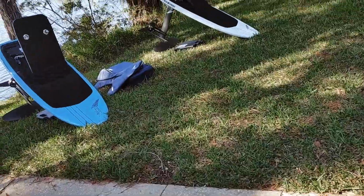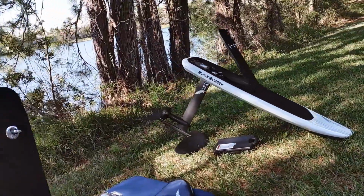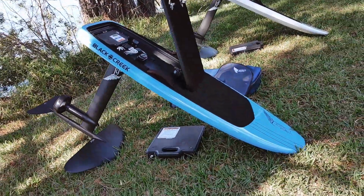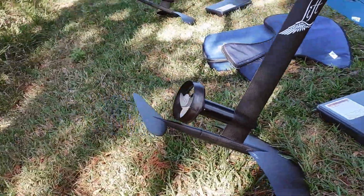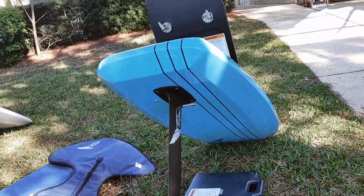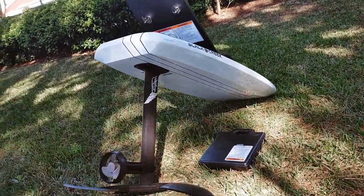And here's something I haven't seen. A hydrofoil board. It's called the E-foil. Black Creek rocking them. Look at that. Isn't that cool? Got a motor on it. That's a really cool setup there. I'd like to see somebody rig one of these out for fishing.